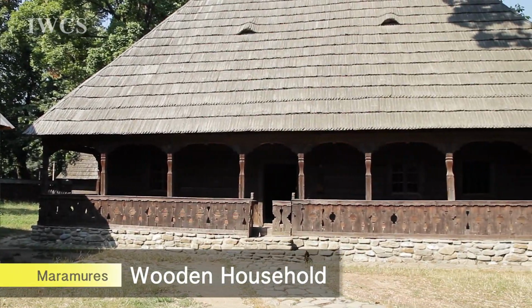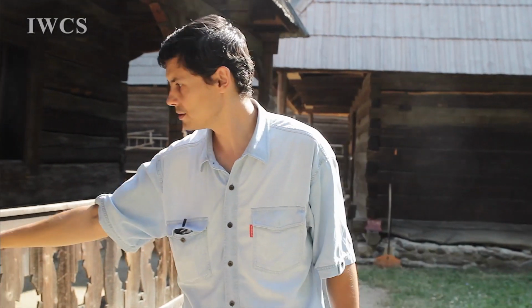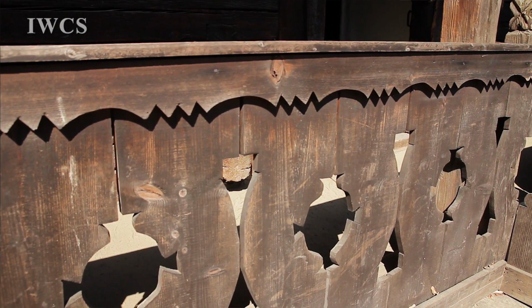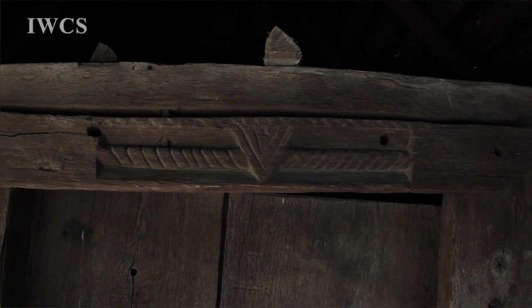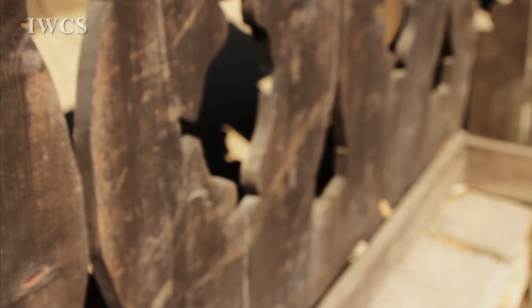This is another household from Maramures. We have the porch. On the porch, alongside the wolf teeth, which are always present to protect against evil spirits and bad things, okay? A lot of the shapes tend to be mainly solar shapes or wolf teeth, you know. You have also a more Christian kind of symbol, so kind of a cross.